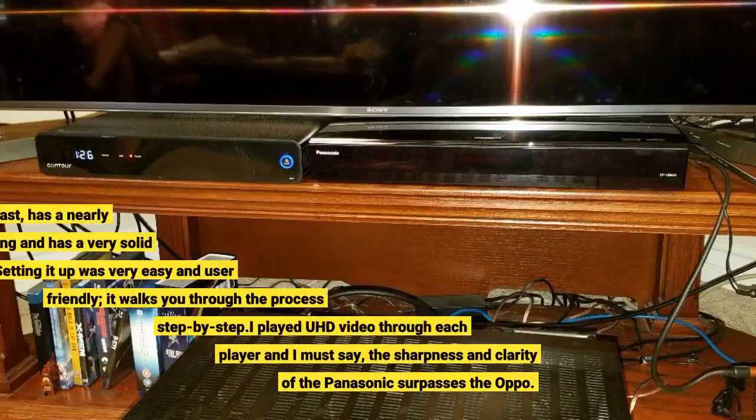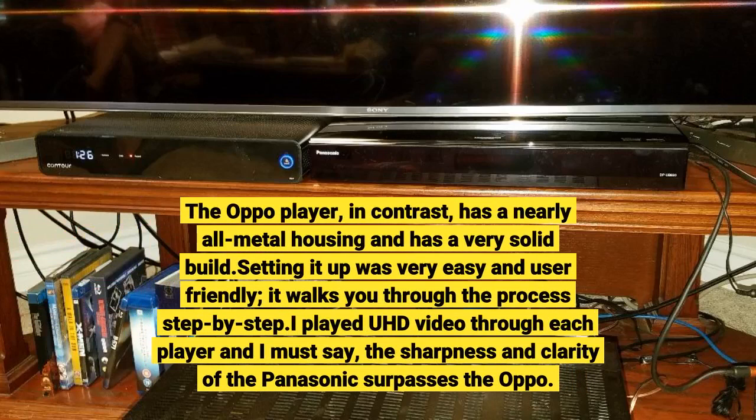The Oppo player, in contrast, has a nearly all-metal housing and has a very solid build. Setting it up was very easy and user-friendly. It walks you through the process step by step. I played UHD video through each player and I must say, the sharpness and clarity of the Panasonic surpasses the Oppo.